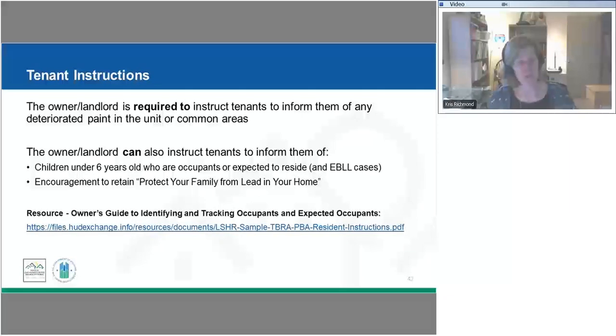And so we want our landlords to be able to educate our tenants to look out for deteriorated paint. The landlord is required to instruct tenants to inform them if any deteriorated paint is occurring in the unit or the common areas. Like I said, those common areas are hallways, laundry rooms, play areas, exterior surfaces of the building. And that deteriorated paint, that's that peeling, chipping, flaking paint. It's perhaps paint that's being rubbed off by friction or impact surfaces, such as the door jamb opening and closing, or maybe the windows opening and closing.